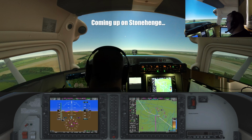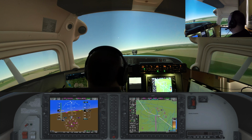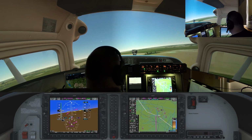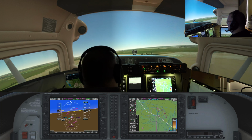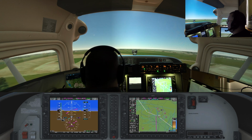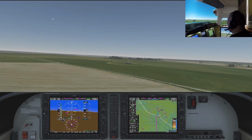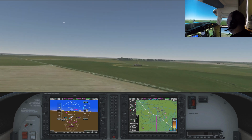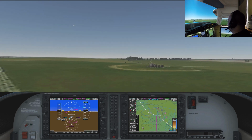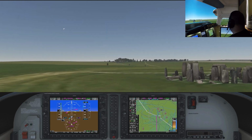Alright then. Here we go. Stonehenge is right over here. Go flaps 1 just so I can maintain a relatively low airspeed as we do this pass. Alright. Gives you the hybrid camera. Now don't worry, we're not going to land, but we are going to get very close. And there is Stonehenge.